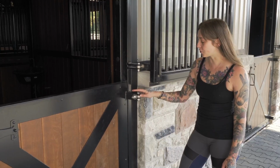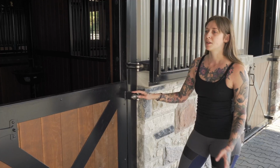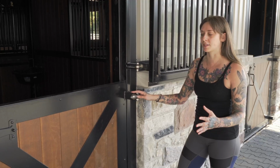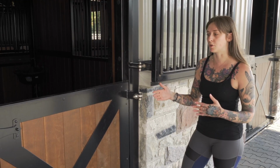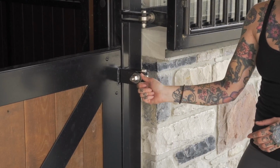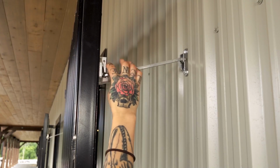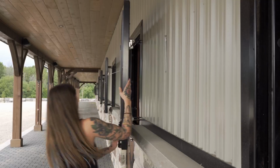These adjustable hinges are great, especially for extreme Canadian winters and extreme Canadian summers. Buildings tend to expand and contract, and if you're suddenly finding that you can't open your door as easily anymore, all you need to do is get a wrench out and adjust this a little bit, and your door is good as new. Here's our window latch for easy opening and closing of your Dutch windows.